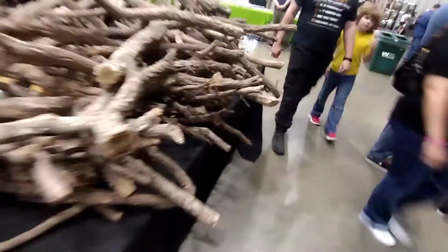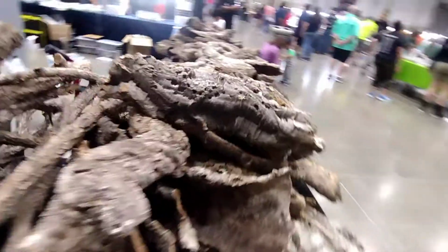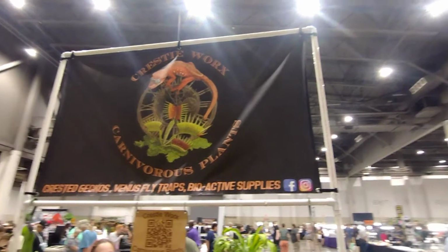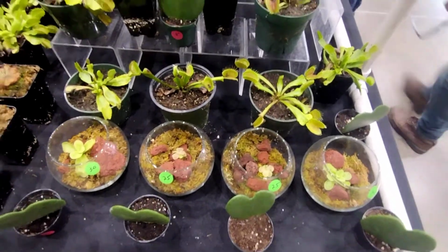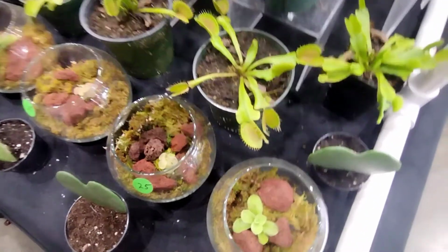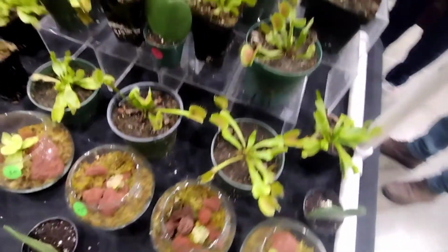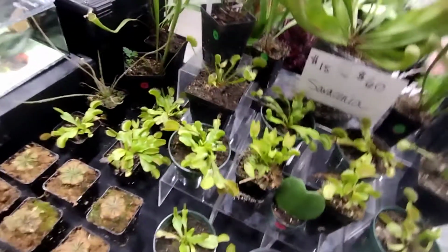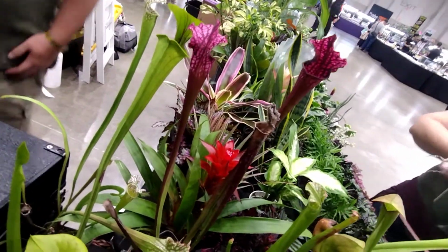Alright, look at some of these custom logs. Alright, let's move on and check out something else. Alright, we made it around over here at another stand, let's check it out. We got the QR code. Are y'all looking at, oh man, Venus flytrap. No, we not gonna touch it. Oh man, this is the one that gets flies.